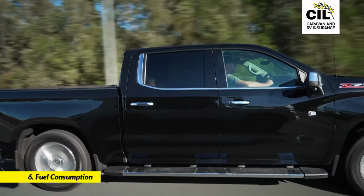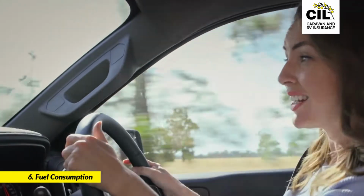Ultimately, having the correct size tow vehicle in relation to your caravan or RV is going to allow for the most cost-efficient travel.